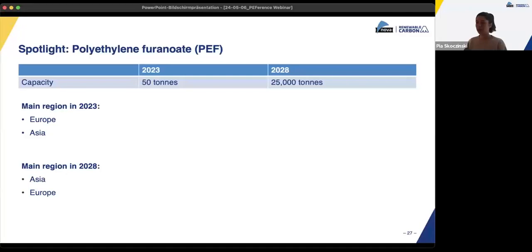So if we have a look at polyethylene furanoate, in 2023 we had an installed capacity of 50 tons, and this is expected to increase to 25,000 tons in 2028. And the main regions producing polyethylene furanoate or having installed capacities for polyethylene furanoate production were Europe and Asia. Of course, in Europe, Avantium in the Netherlands. And for 2028, we expect a far greater installed capacity in Asia than in Europe when it comes to the production of polyethylene furanoate.